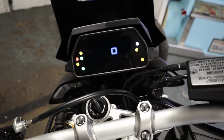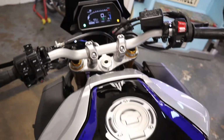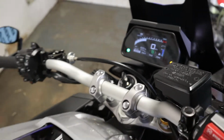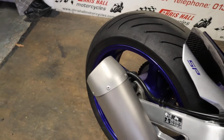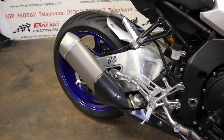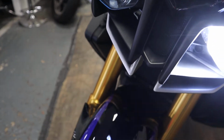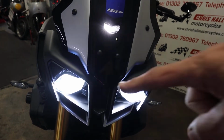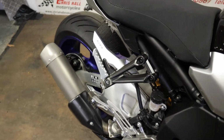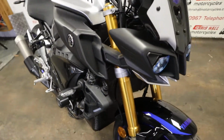Awesome dashboard on it, so much adjustability to play with. Let's have a go. Yeah, lots of information there on that dashboard. Certainly got a MotoGP rasp about it, doesn't it? So yeah, sounds lovely, looks even better.